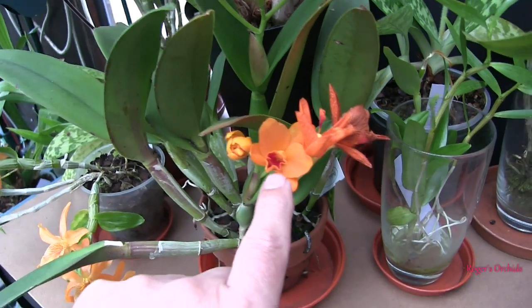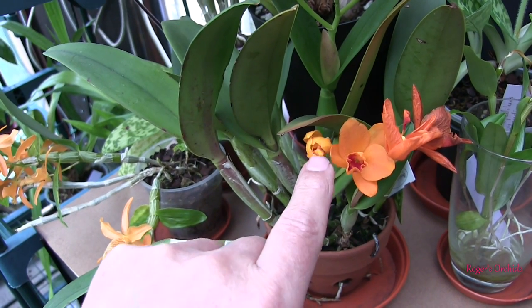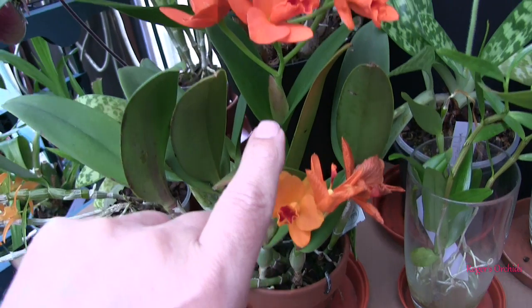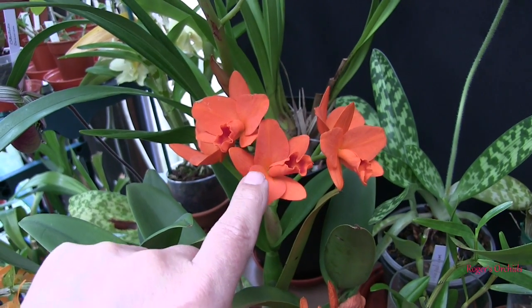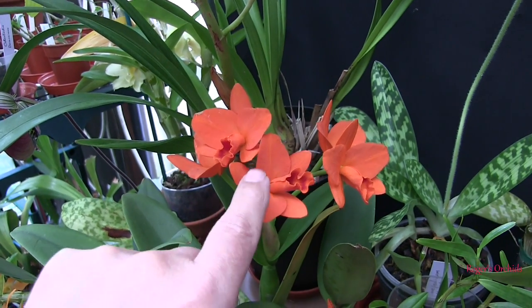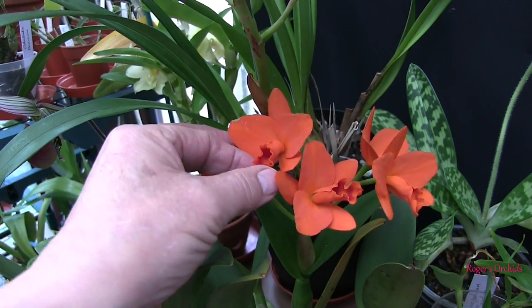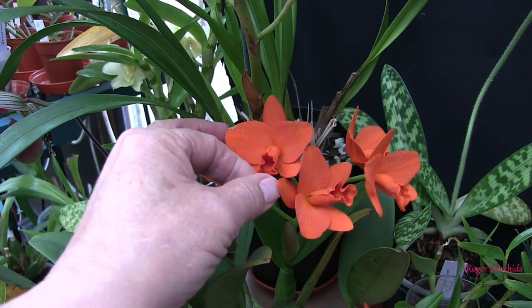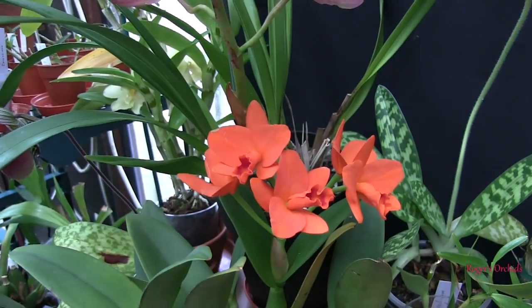But what you can see here is the difference. When it opens, it's almost yellow. You can see the bud is almost yellow. And it opens a pale orange, and then turns to that colour after about a week, and then it stays that lovely deep orange. I really do like those blooms. Lovely deep red in the frilly lip, and it's one of what I call the tunnel shaped lips. They don't open up completely, so you have to look inside to see the colours.